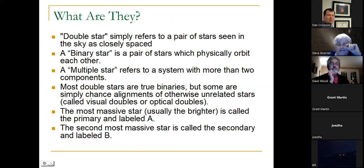Anybody know in the Summer Triangle, what's the famous double star? Albireo, right? My belief is Albireo is a double. It is not a binary. I think they discovered this about a year and a half ago. A binary star is a pair of stars which physically orbit each other. There's a gravitational rotation, a common center of mass and that sort of stuff. And binary stars are the ones that we're probably going to be most interested in.